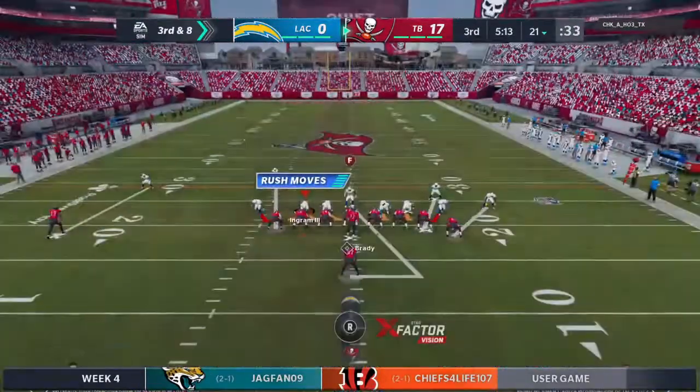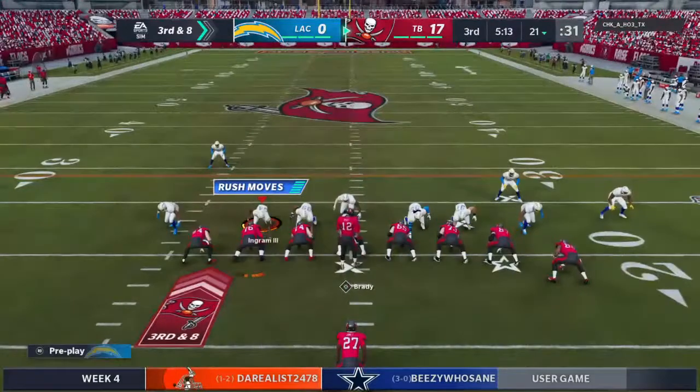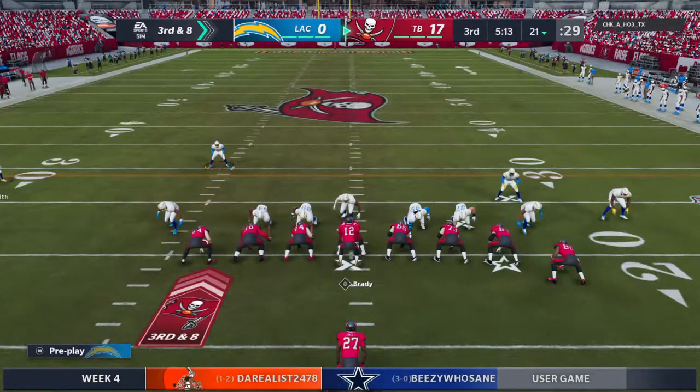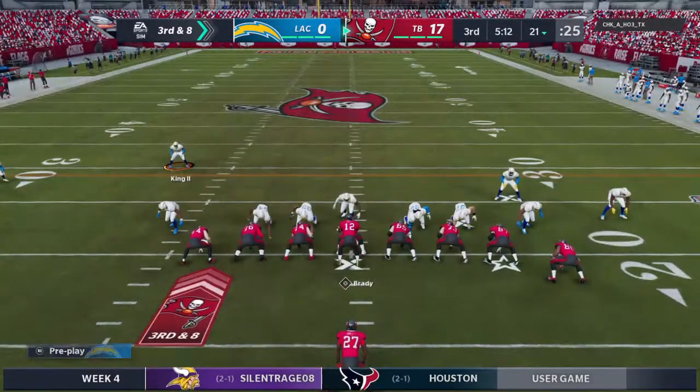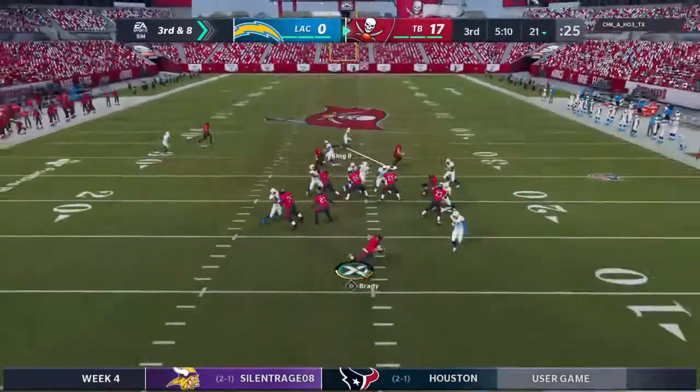A lot of times it's that first read that you have. Maybe you get it pre-snap, and he locked in on his target, but he was covered quite well, and that one's incomplete. 56 is Mike. On play action, it's Brady.